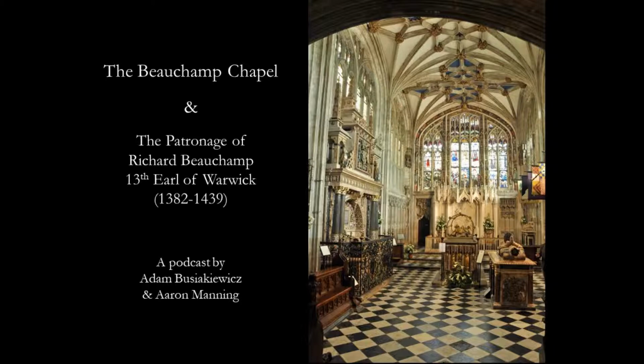Unfortunately, though, we don't have such a great sense of what Richard Beauchamp's household looked like in the interiors of his castles. If it was anything like this building, his household must have been absolutely spectacular. No, you're right. This room particularly has to be one of the most stunning 15th century rooms in the whole of England. But what do we know, Adam, about Richard's household and the kind of world that he lived in?